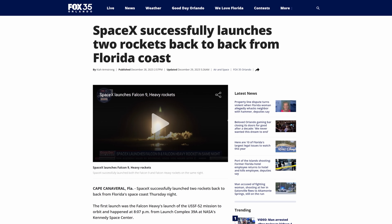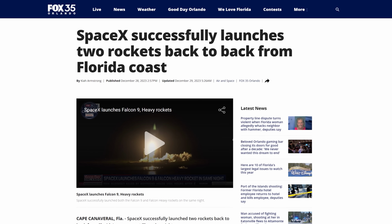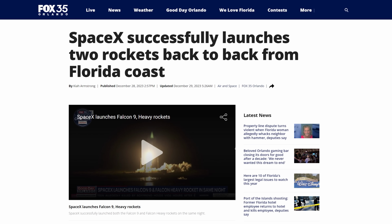It's been a good year for SpaceX. They seriously expanded their total number of successful launches in 2023, with a record 96 missions compared to just 61 in 2022. The company likewise closed out the year with 2 back-to-back launches in one night on December 28. Get your tickets now. It's in the past.